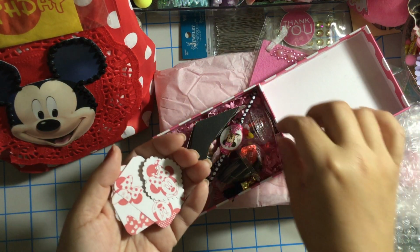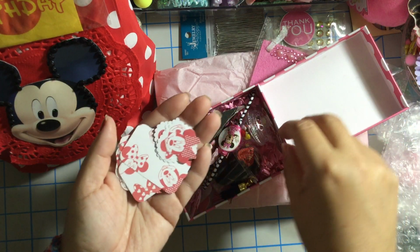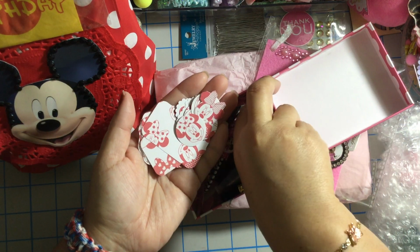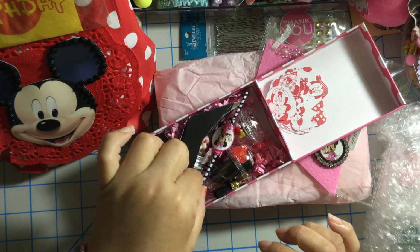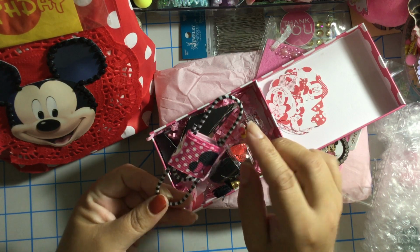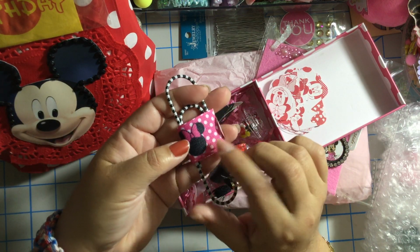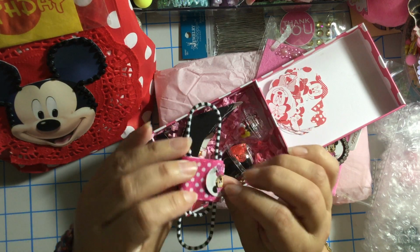We have more over here, and we have some hearts over here. Super cute, and we have more over here. Oh, thank you. And she even fussy cut Minnie Mouse for me. Thank you for taking the time of doing this for me. I appreciate it. I love fussy cutting. So look, she sent me a bunch, and then we have here this jumbo paper clip. Oh my God, I'm gonna totally use this. And she shared with me some Minnie Mouse ribbon. Thank you. I don't have anything like that. Thank you very much. Super cute.